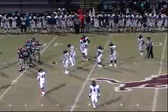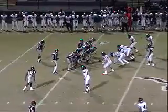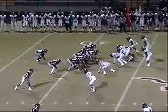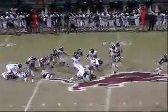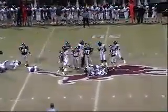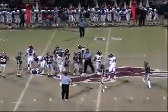Central comes up to the line of scrimmage. They get the play from the sideline. Quarterback comes to the line of scrimmage, down under the center. Here's the snap. Going to turn, give the ball to the fullback. Same big play. He's going to pick up about 6 yards on that play. Good tackle that time from the Cavaliers down at about the 45.